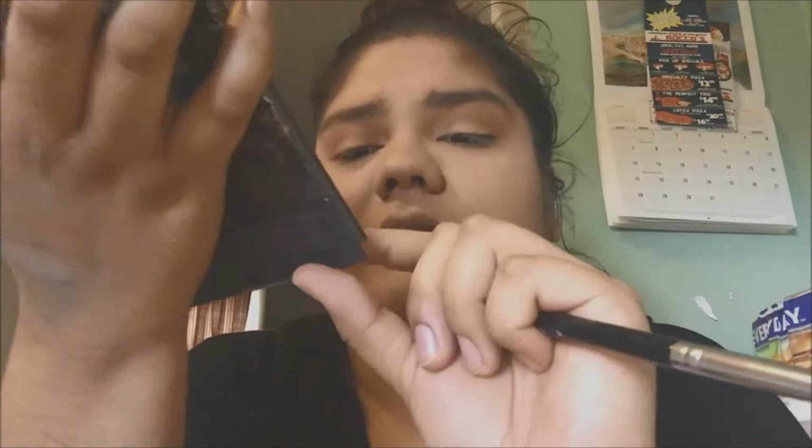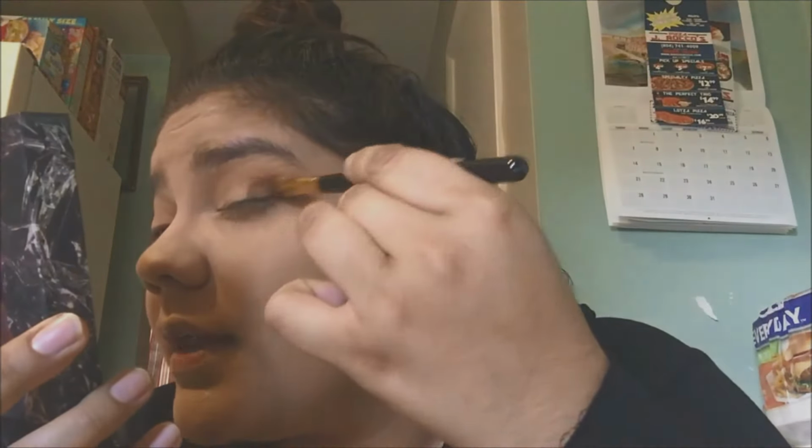I'm gonna go in with Knockout all over the lid. And then I'm gonna put in Girl Crush all over the lid. No, I meant I'm gonna go in with Knockout on the outer corner. And then I'm gonna go with Girl Crush all over the lid. Let's do that. So I think I'm gonna use a different brush for that. I'm gonna go in with this BH Cosmetics 103 brush, just because I want to pat it in first. And then I'll blend it out.